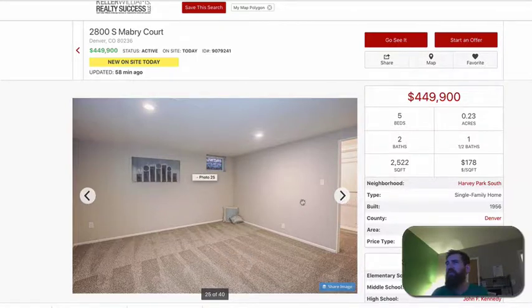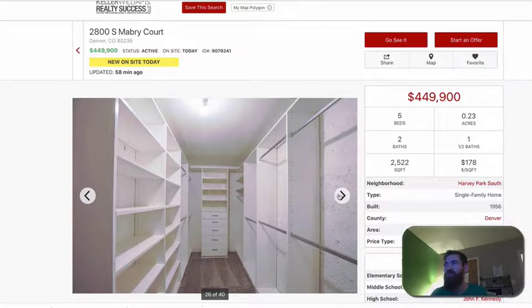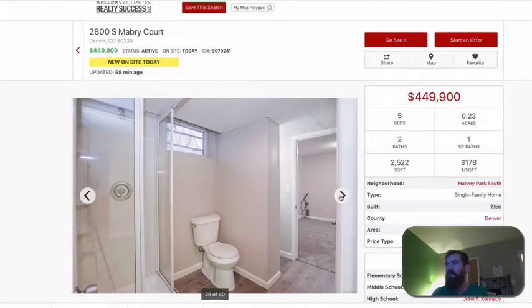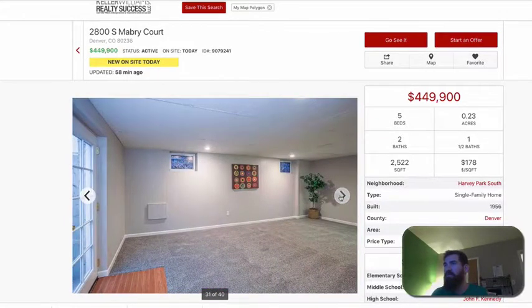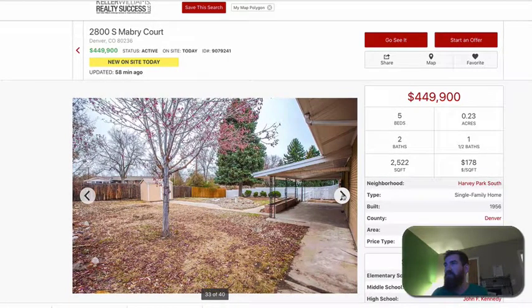The one thing they didn't do is put in egress windows, so these are non-conforming bedrooms. Huge walk-in, not huge, but it's a big walk-in closet. It's deep. And there's where your furnace is. So when you bust left, go to the bathroom. That connects to the bedroom on the other side, which you can see right there. And the living room, family space, whatever you call that other space in your house, has the second entrance.